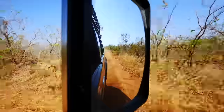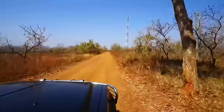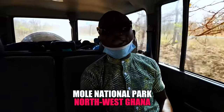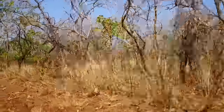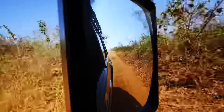I have been to Mole National Park every year since 2007. Elephant for sure, and the antelopes. But sometimes I'm amazed to see the baboons, the way they behave. It's fun with them, you know. People say that there are lions, leopards, and hyenas. Lions, they were telling me, are really, really rare at this point. Hyenas, though, there are, right?